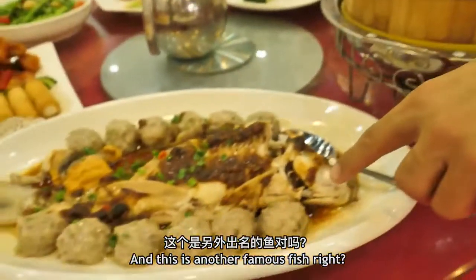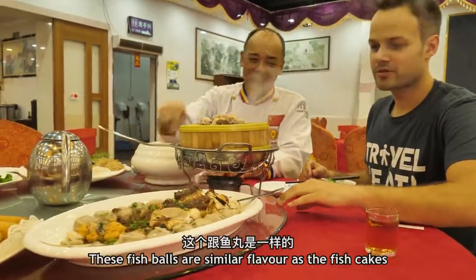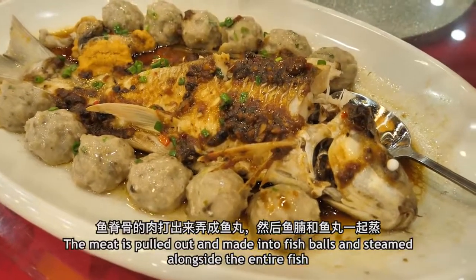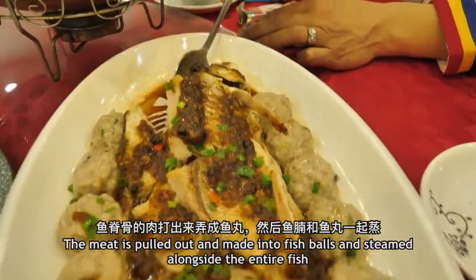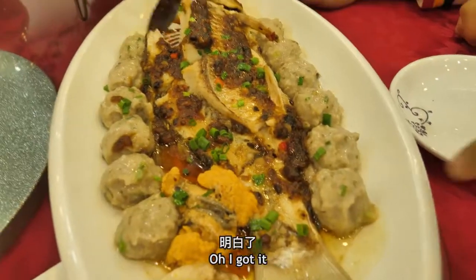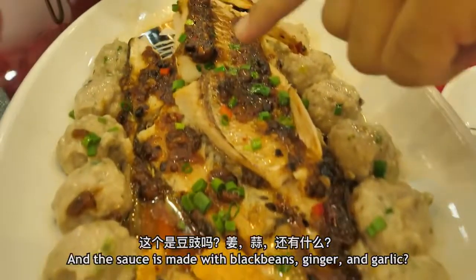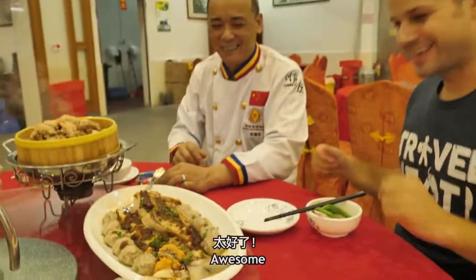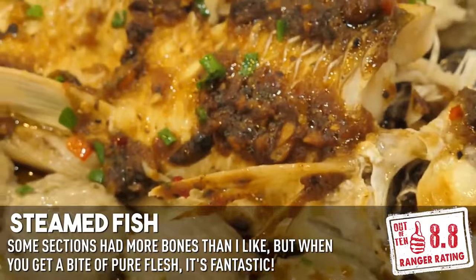然后这个是另外一个出名的鱼，对吗？ 这个鱼就是我们均安才有这个鱼。 这个是什么味道？ 这个跟这个一样的鱼丸。 鱼丸。 那这个鱼是2吃的这个鱼就把那个脊那个肉剔出来，就打成这个丸。然后呢，把这个鱼腩呢就放在一起蒸。 明白了。So it's made with the fish balls. 然后这个是鱼蛋嘛？ 鱼蛋。 鱼蛋 the fish eggs. 然后这个是豆豉嘛？这个是姜、酸，还有什么？ 豆豉。 豆豉。and the black beans. 酱。 太好了。太好吃了。You can taste a bit of ginger and garlic and fermented black beans.